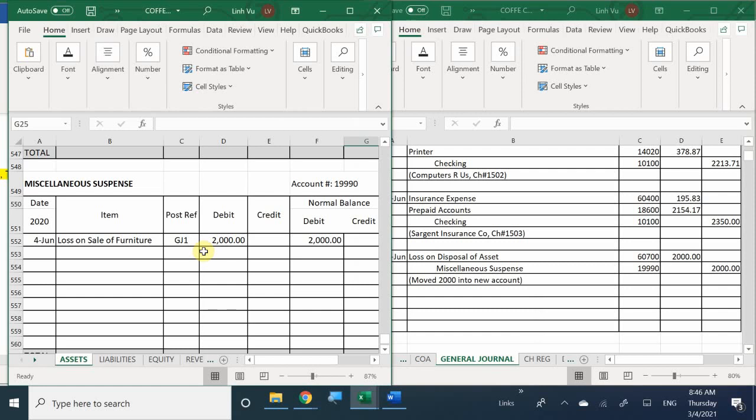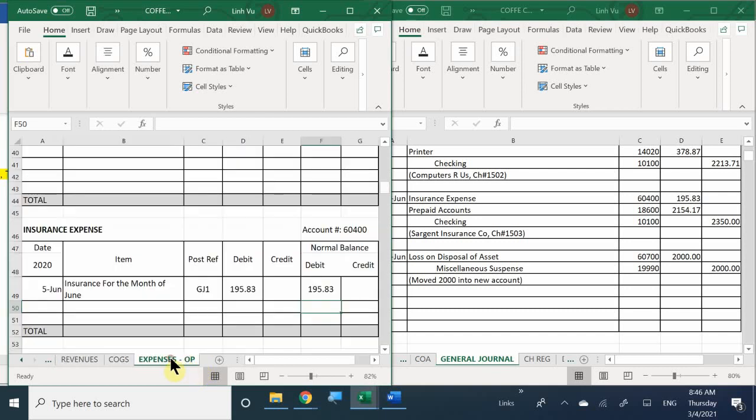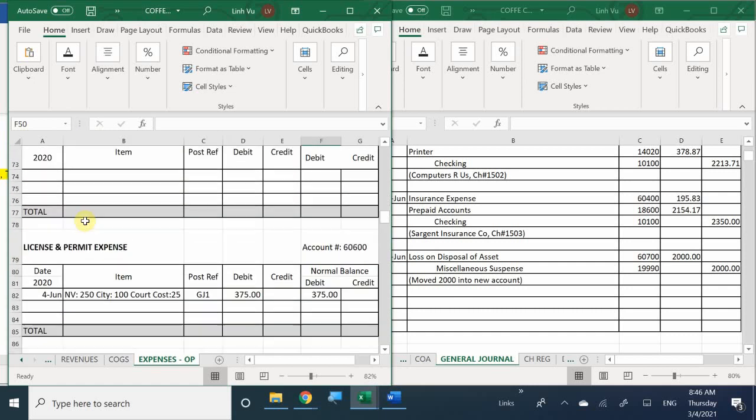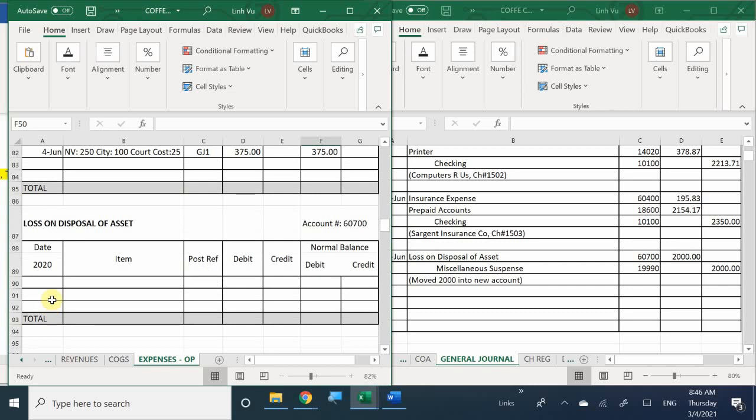So first thing we're going to do is recognize our expense right here. So we're going to debit our expense account. Okay, so here's expense. And we're going to locate loss on disposal of assets. So it should be in alphabetical order. So it should be right here, right under license and permit expense.